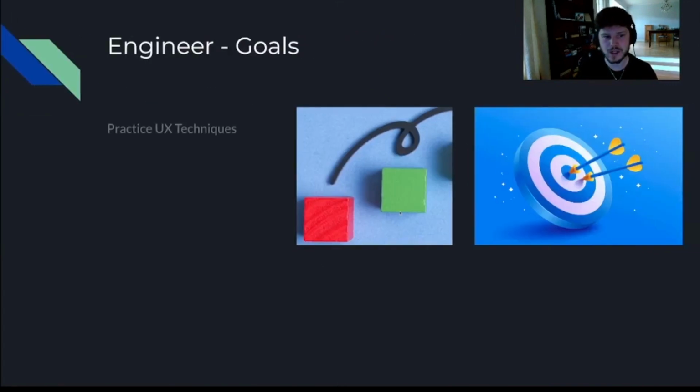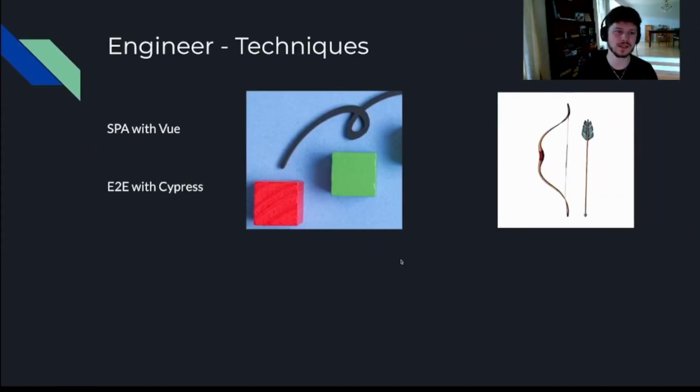So my goals were to practice UX techniques and to make it fun to play Cuddle by employing those user experience techniques. And that really manifested in two things. One, I created a single page application with Vue to manage the front end. And two, I tested the application end to end with Cypress.